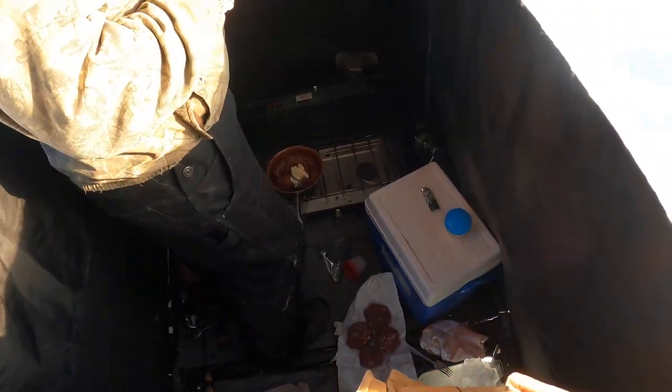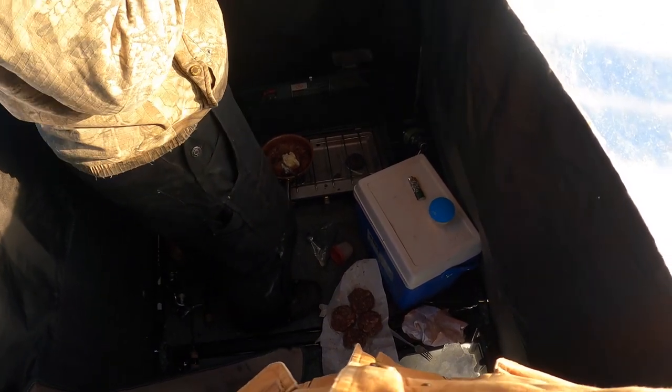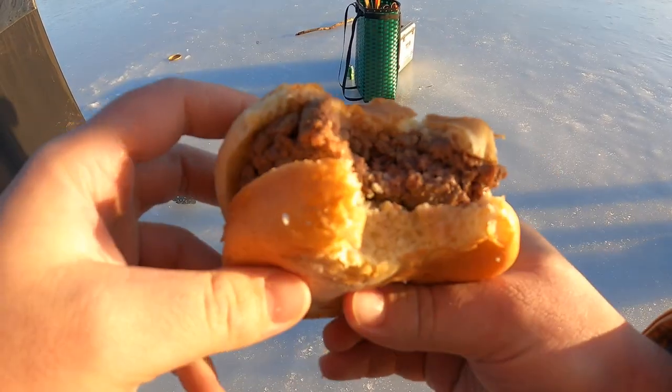Definitely more tender, and I would say less gamey than deer steak. Highly recommend if you have the opportunity to go and do it. Perfect. Well, all right, guys, we'll get the deer burgers cooked up and show you the end result. This will be up. Which one? The food one or the fish one? And there's the end result.